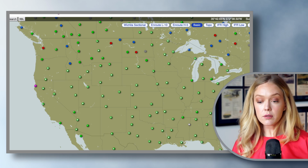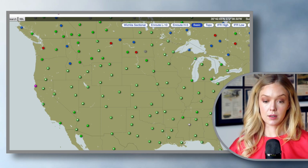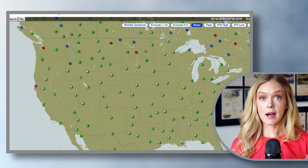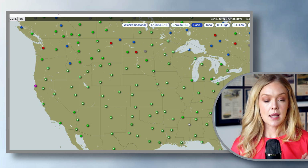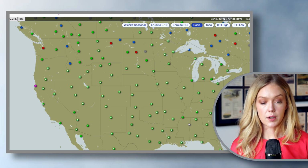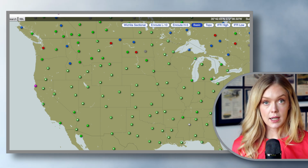To recap, California to Maine, VFR. Now that doesn't mean that we aren't without hazards in that area. We're going to dive a little deeper into that in a second. And then IFR would be the Northwest from Washington over to North Dakota, with weather deteriorating in that area.